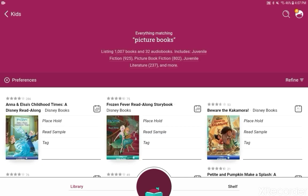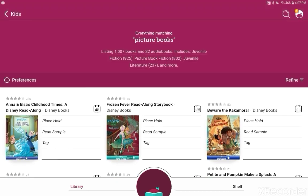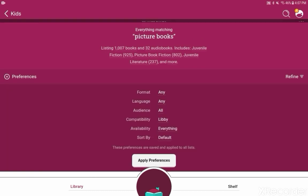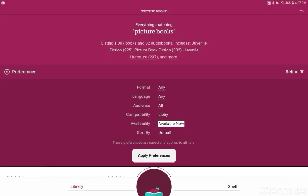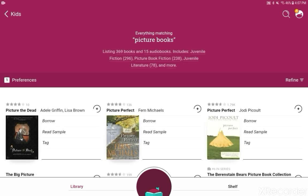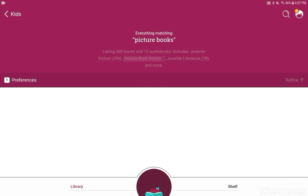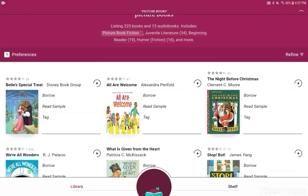All right, and very similar to Overdrive, here are all the picture books. Some of them you need to place on hold and some of them are available already. If you do want to see only the books that are available already, you're going to click on Preferences. Then you're going to click on Everything next to Availability, and you're going to click on Available Now, and then Apply Preferences. I also don't want to see adult books or chapter books, so underneath Everything Matching Picture Books, I'm going to click on Picture Book Fiction 238. And this is going to show us all of the picture books that are available.